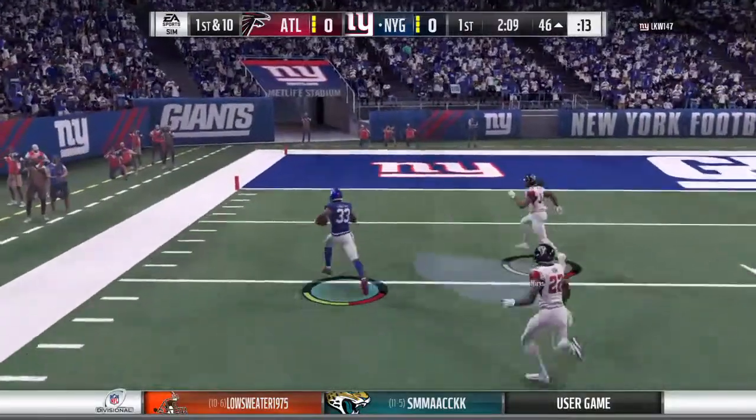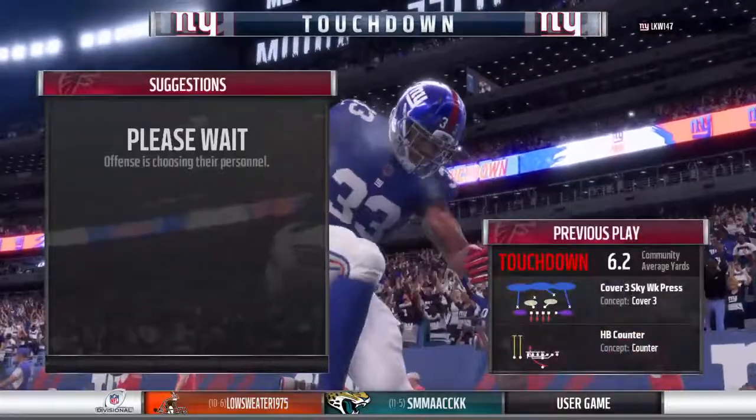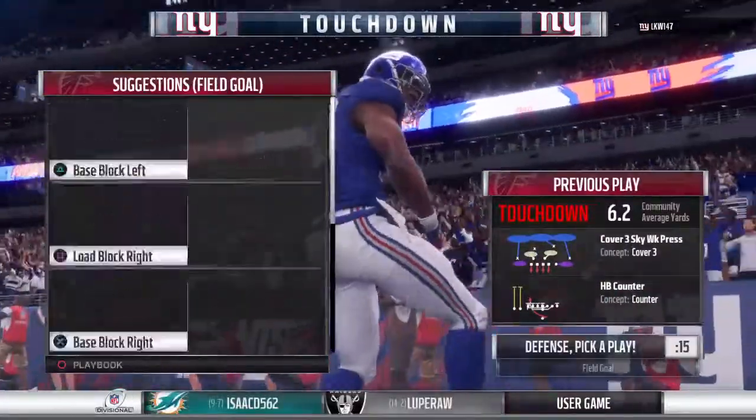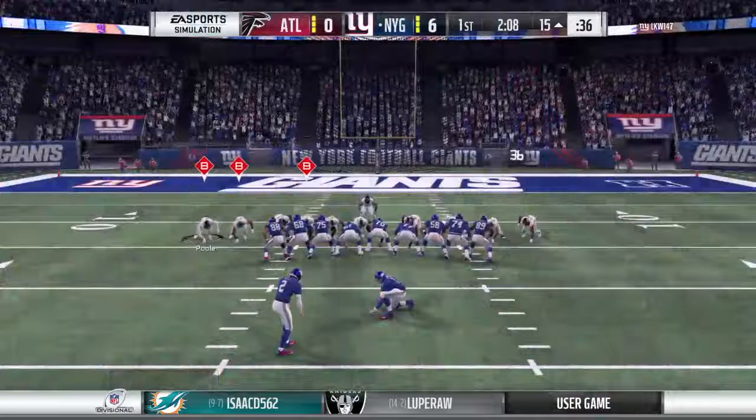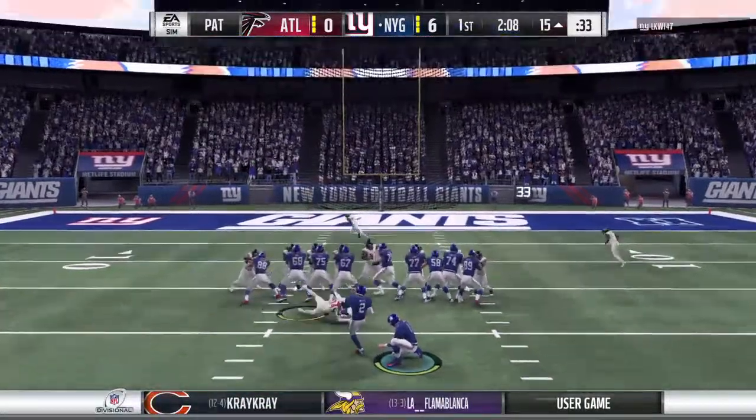And he did. The 20. And all the way in. Touchdown, New York. Jeremy Langford, 46 yards. And the Giants are going to take a first-quarter lead.